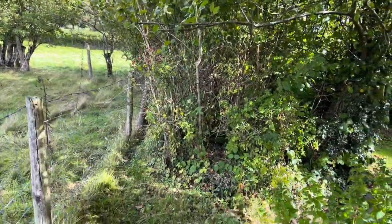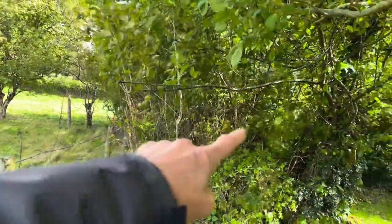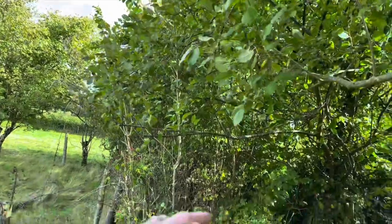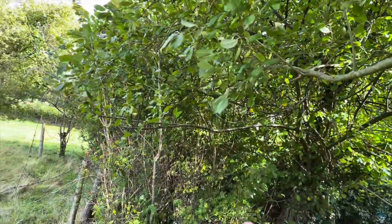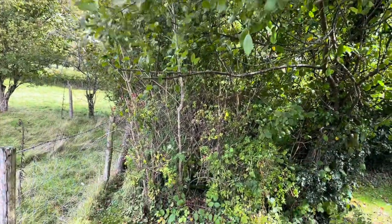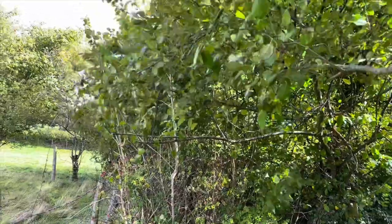This is a shot from this side. So all this, I'm going to bring it down to about the height of this fence post and keep it as a hedge area. What we don't want is it completely overgrown, because it's swamping this tree in here. And it's starting to suffer because it's not produced too many apples the past couple of years, because it's just swamped in these weeds. So we'll clear that out a bit. So I'll go set the camera up somewhere and we'll make a start.